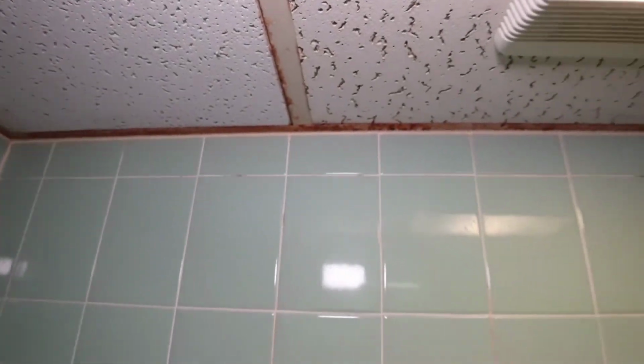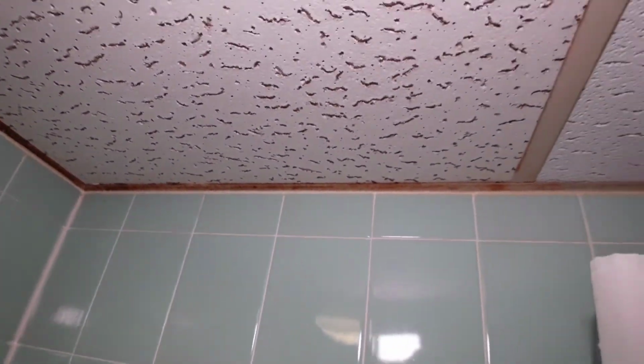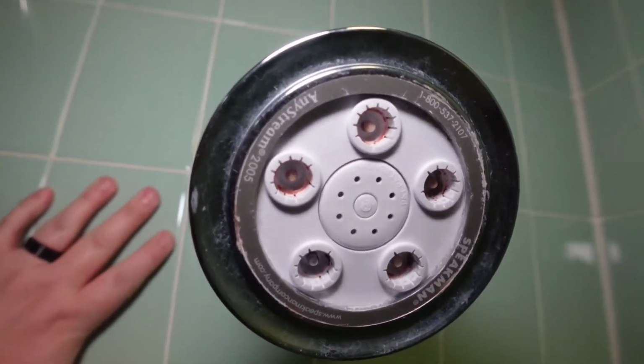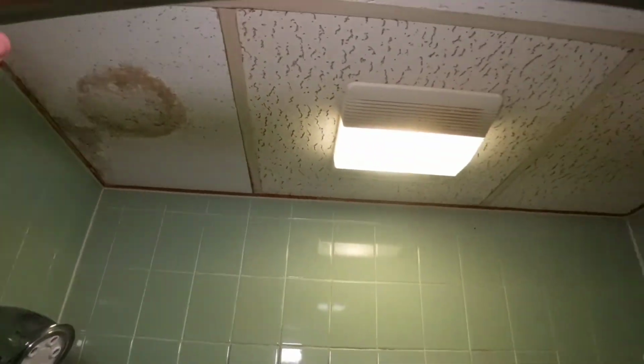We do have a lot of discoloration around the top part of the shower, all the way around. A little bit like rust. I don't know. Have a light that's supposed to be a fan, but it's not a fan. Got a decent shower head. It is a bit dirty, but it'll do the job. That shower rod looks like it's in fairly decent condition. It's nice and sturdy. So, what's your verdict? That light's really bright.